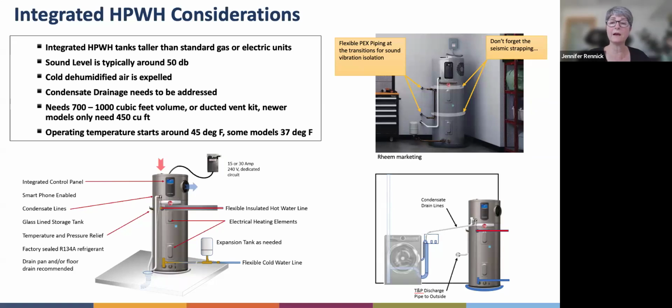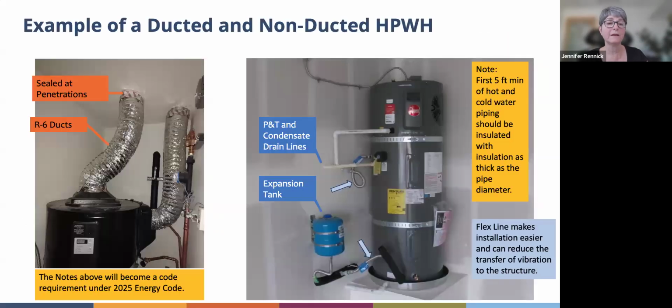And if you don't have quite the air volume you need, like you would if you install it in a garage or a really large utility room, you can add duct kits to pull air from the exterior or other places around the home, or you can have it communicate with the rest of the house through louvered openings. And you're going to get a copy of the slide deck, so you'll have these things to keep in mind. You can duct them or you can do non-ducted.